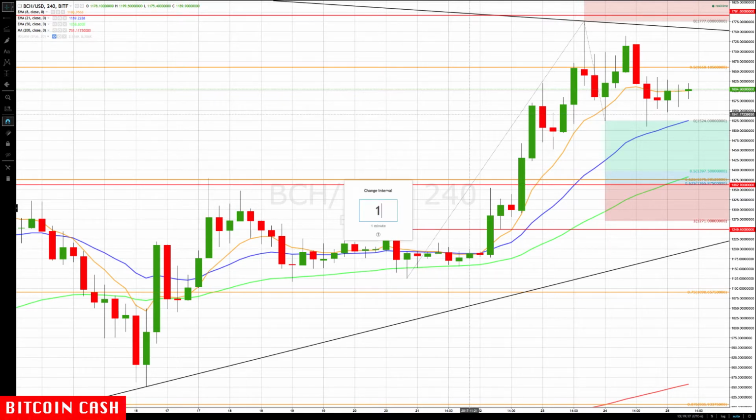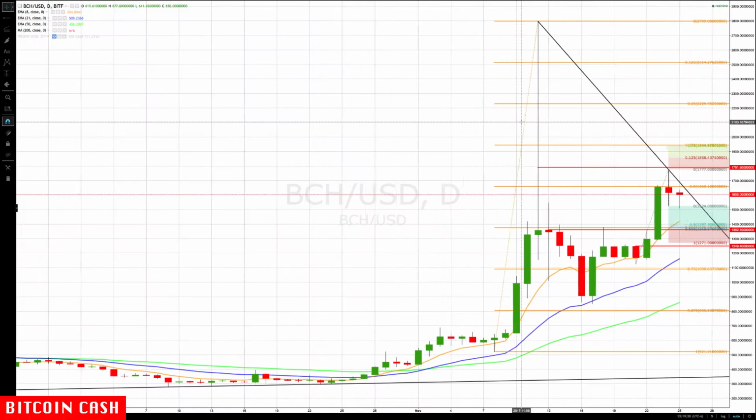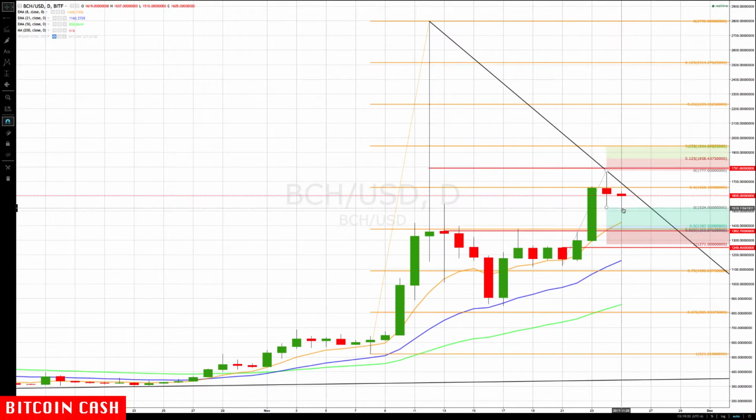still intact. Checking in on the daily, you can see we're just pausing, drifting sideways, letting the 8 catch up. You can see what happens when the 8 catches up. It meets price, and then it sometimes propels it higher. That's what we're watching for here. So those are the key areas, and then the upside targets remain the same.